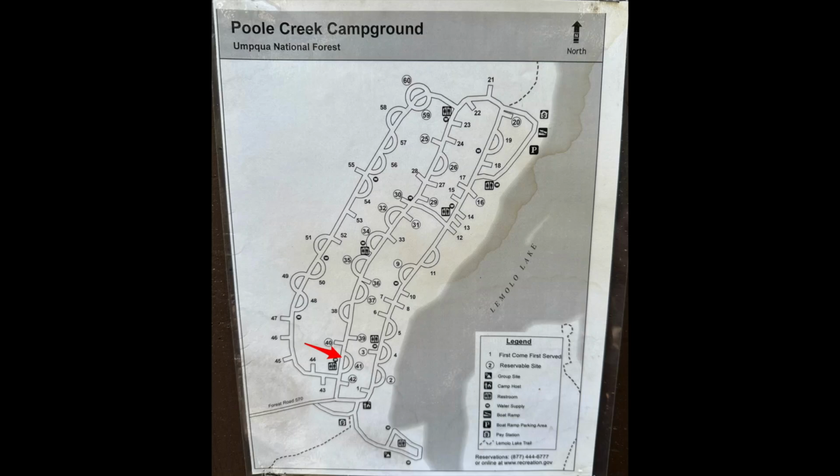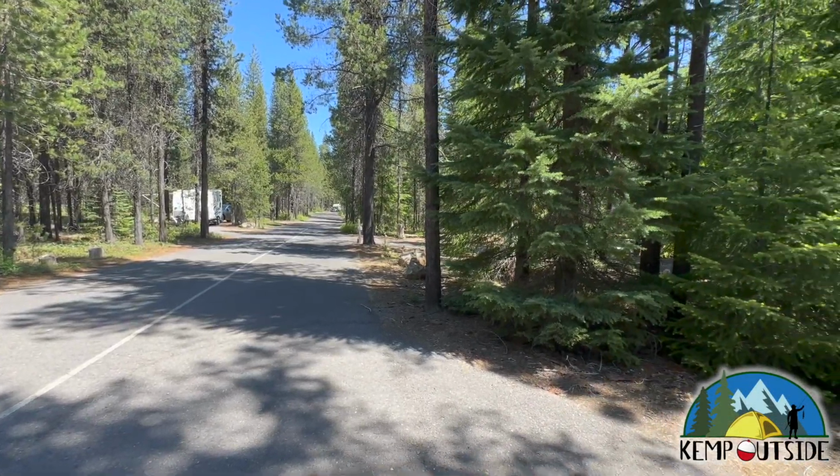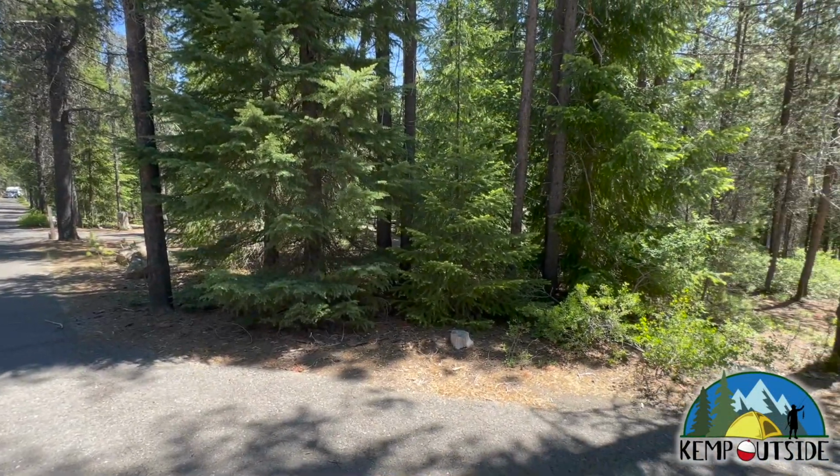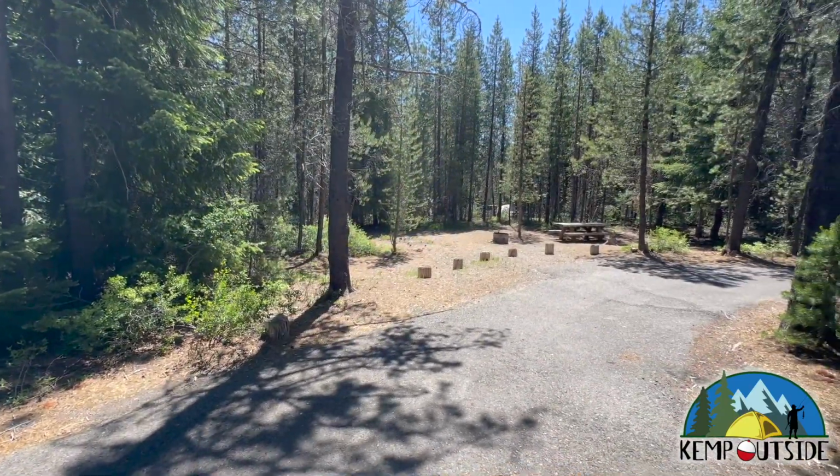Let's take a look at some of the example campsites. The first one we're going to look at is a pull-through site, and this is site 41. And I think it's a good example of what the pull-through sites are like in this campground. So we're going to take a look from the road, and as you can see, traffic travels in both directions on this road. So you can pull into this site from either direction.